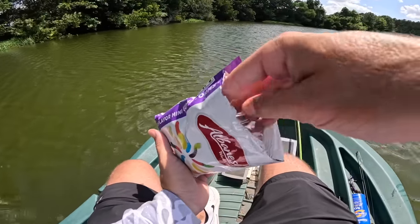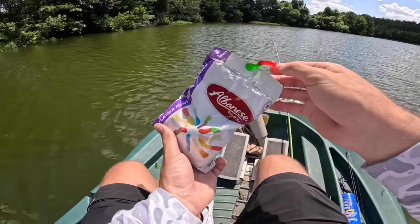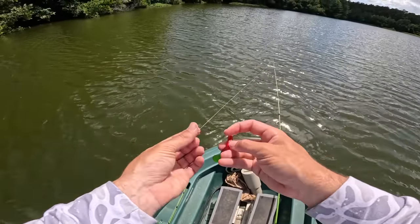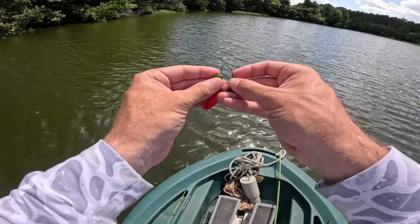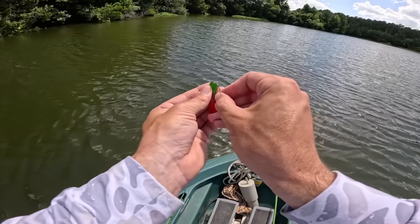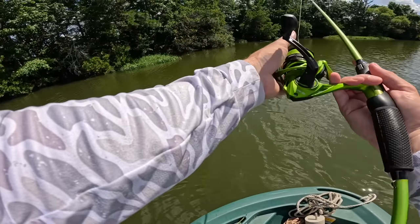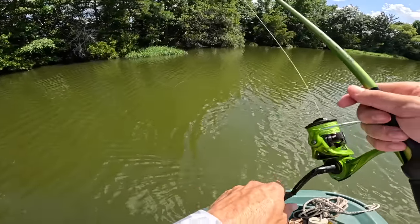I swear if you catch this fish, I'm going to be butthurt. I'm actually going to be butthurt. We're going with the red and green, dude. I'm going to throw it in there and he's going to eat it, Fletch. I'm going to prove you wrong here. You're going to see it. That would actually be insane. Oh my gosh, dude, I'm throwing them off left and right now.